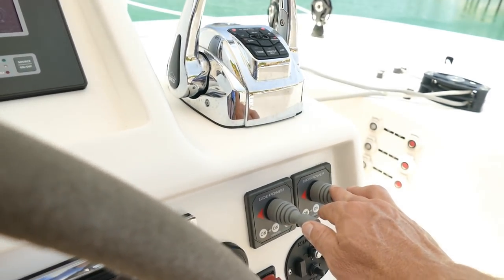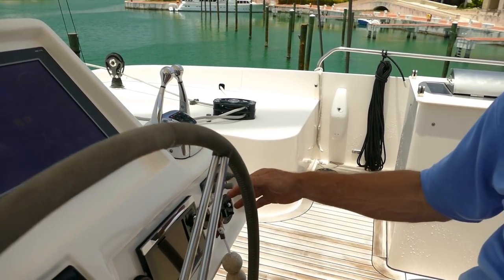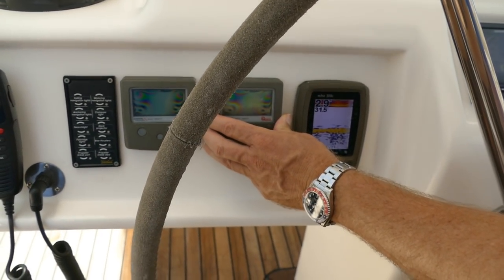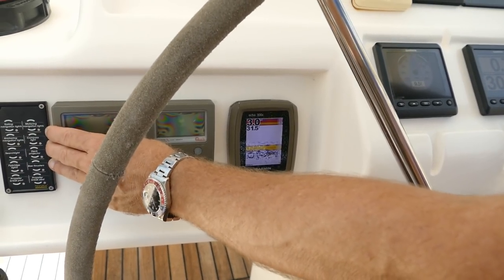Here we have two bow thrusters, one in the starboard hull, one in the port hull. They operate independently, so you can use them together or alone. We've got two windlass controls here. The starboard one is for our primary anchor. That's a much heavier gauge chain. And here, this is a lighter secondary anchor.